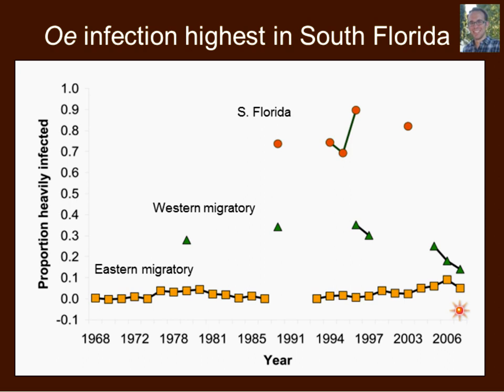But the lighter infections can result in wing development issues, where maybe their wingspans aren't as large, or they can't fly as fast, or they can't fly as far. So there are some non-lethal effects to being infected, but for the most part, this is not a parasite that kills its host in every instance.